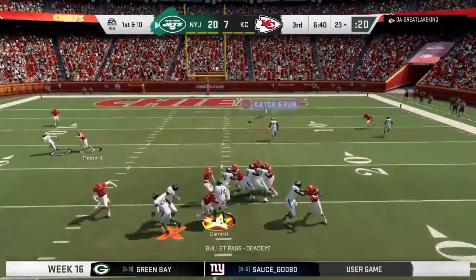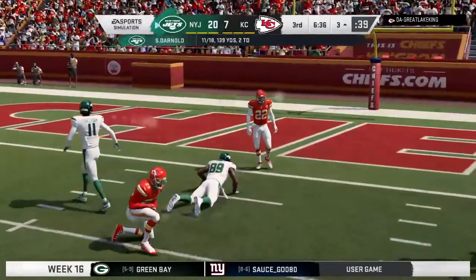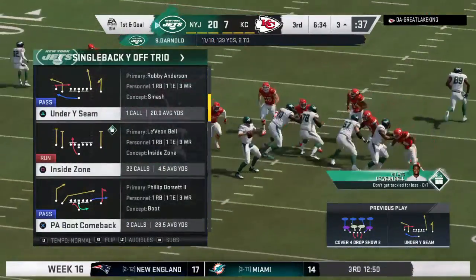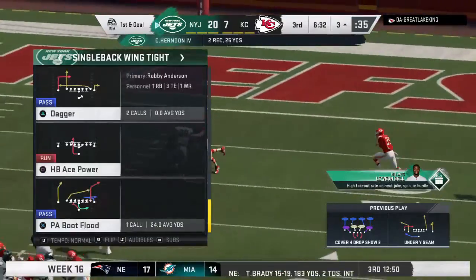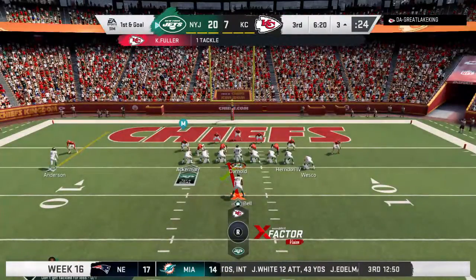After the interception, here's Darnold. Herndon's got it complete. And they will eventually get him down, but he's inside the 5 all the way to the 3. A good pick up there of 20 yards.